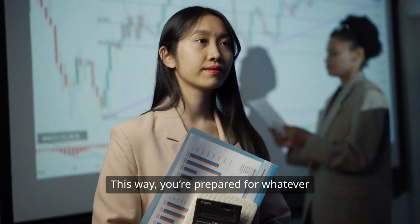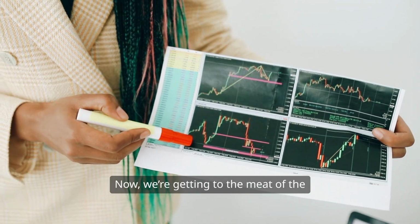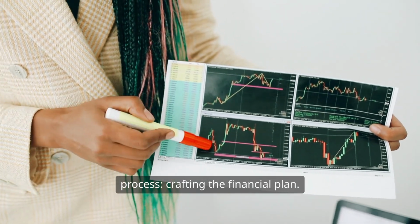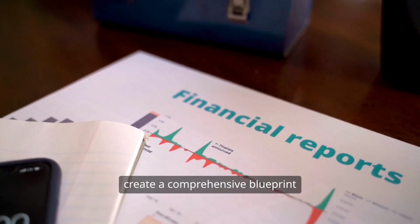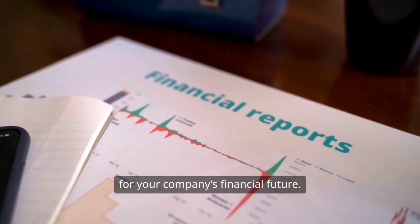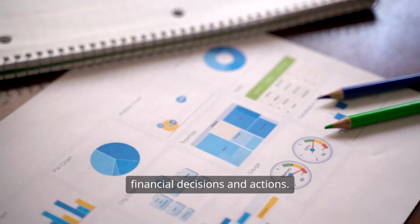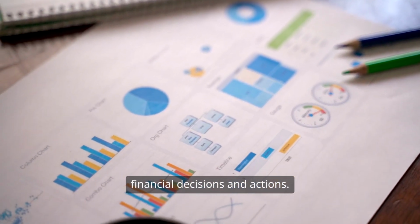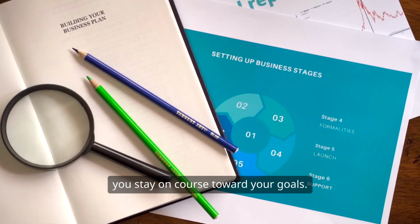This way, you're prepared for whatever the future throws your way. Now we're getting to the meat of the process: crafting the financial plan. This is where all your hard work comes together to create a comprehensive blueprint for your company's financial future. A well-structured financial plan is essential for guiding your financial decisions and actions. It's like your business's roadmap, ensuring you stay on course toward your goals.